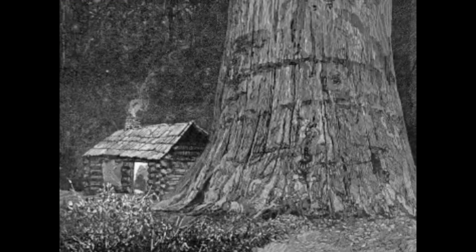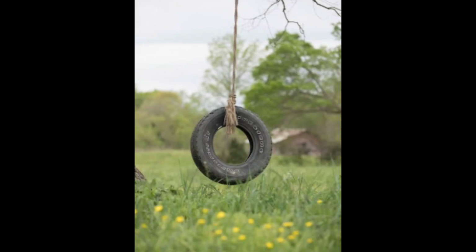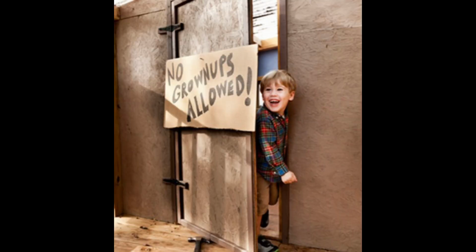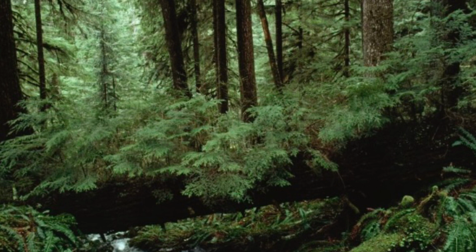Some of these trees, the huge ancient trees, were right up against the house. One of them had a tire swing. One of them had a tree house. In addition, we had a clubhouse that my dad had actually built with a door and windows and everything. The forest was amazing. We spent many happy hours in that forest.